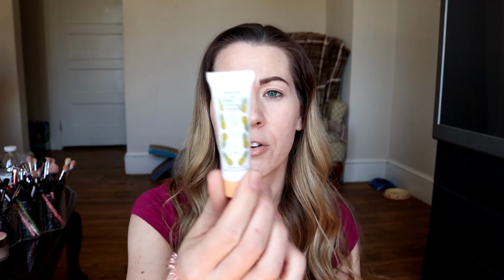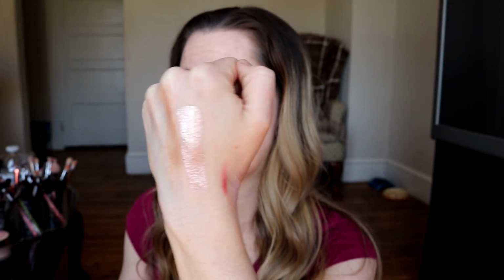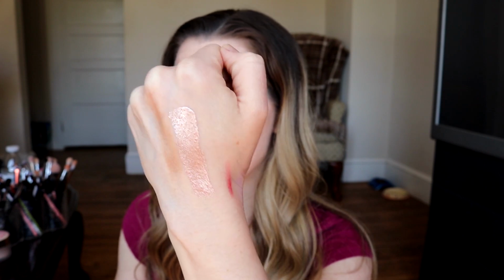Next item in here is from the Beauty Crop. This is the Lightning Crew, and it's a highlighting cream. Let's take a look. This kind of reminds me of Cover FX. Like, legitimately. I'm going to show you. Do you see that? That is pretty intense. I don't know how much this highlighting cream costs, but if it's a lot cheaper than Cover FX, and you guys like this sort of thing, maybe you ought to give it a try.